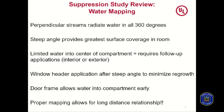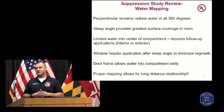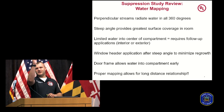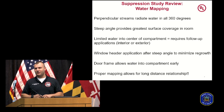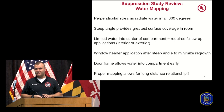On the inside, this is easily fixed by just dropping the stream down onto the contents, but on the exterior, it's going to require some sort of other application. So if I pull up to a house, I've got windows of fire showing on the 2nd floor, and the designation is that we're going to hit it from the outside first. We're going to apply that stream as steeply as we possibly can, get the water coated across all the surfaces in the compartment, take that from a vent-limited post-flashover fire back to a fuel-limited fire.